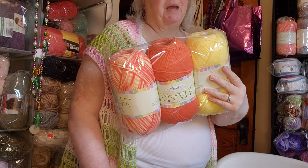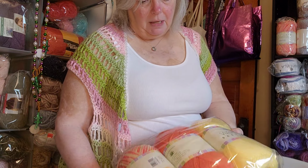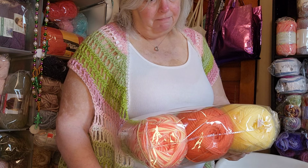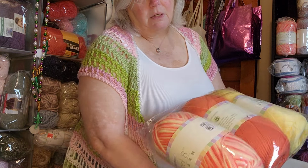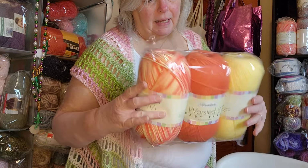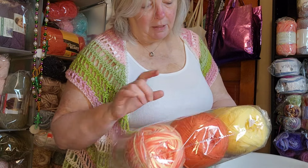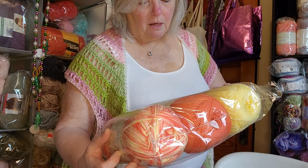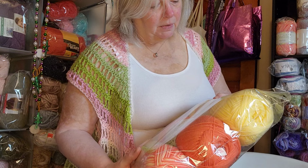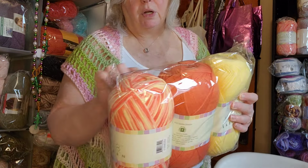They sell in the pack like this. They're worsted 8. This is worsted 8 baby, in various colors. This one is tangerine twist. This one, I can't read the color name on the orange one. It's hidden. And the yellow one is called dandelion. And they sell them and then the yarns coordinate.